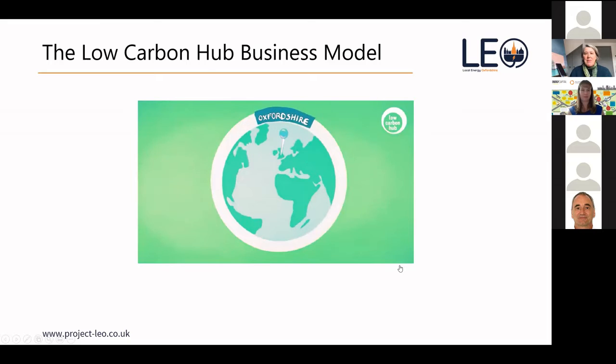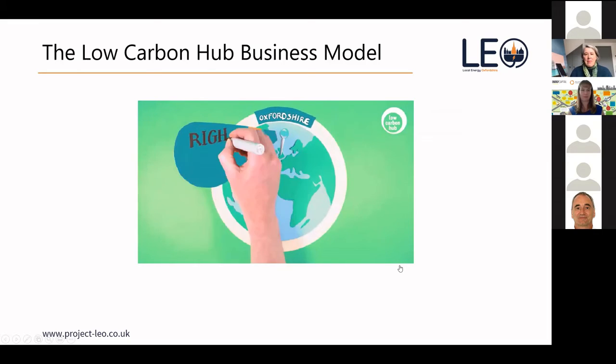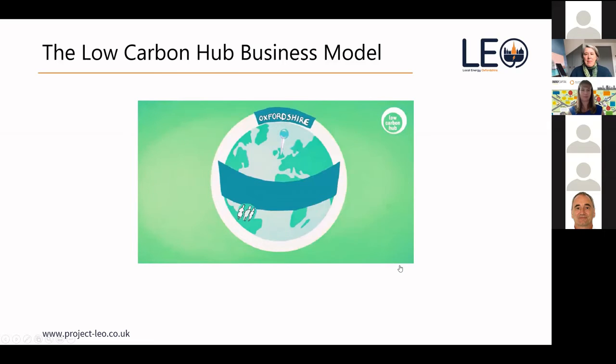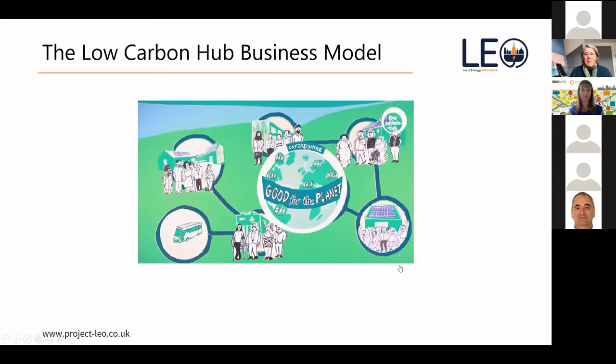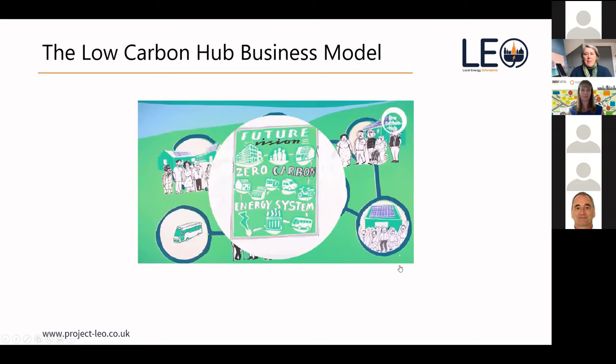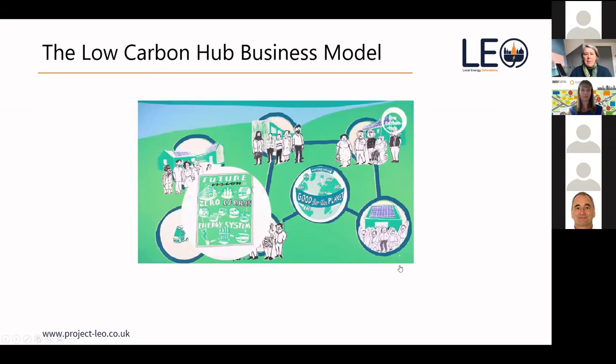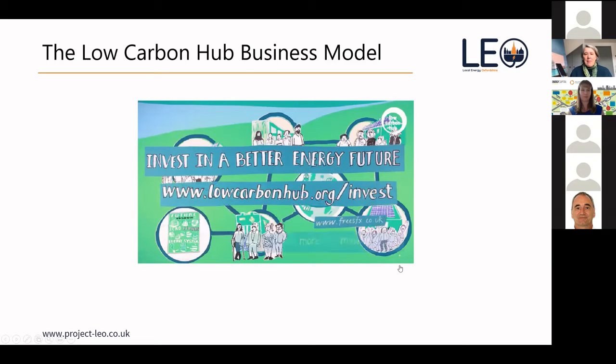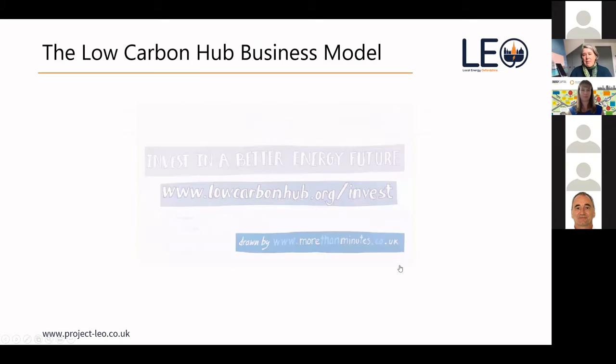We want to make Oxfordshire an example for the world, to show how the right investment, used in the right way, can help meet our energy needs in a way that's good for people and for the planet. Put your money to work to help us make this a reality. Join us and make it happen. www.lowcarbonhub.org/invest.